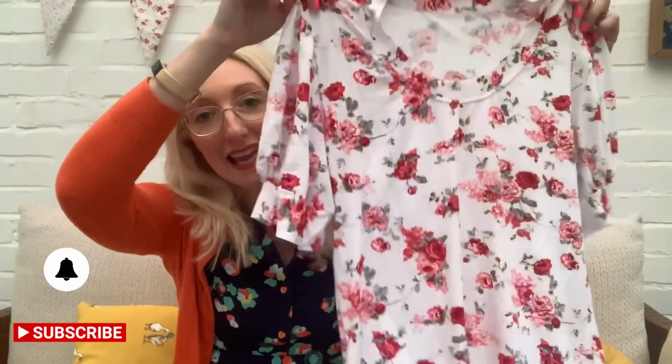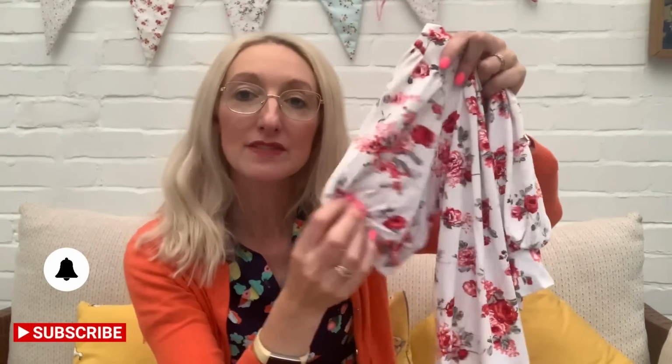I think probably off the top of my head, the pattern instructions do suggest using a slightly heavier weight jersey, perhaps like a cotton jersey. But again, it's entirely up to you what kind of jersey you prefer to use. But I do think it works really nicely in a viscose if you don't want the sleeves to be too big, I suppose. These ones are much more drapey and sit a little bit flatter so that you can easily wear a cardigan over it, etc.